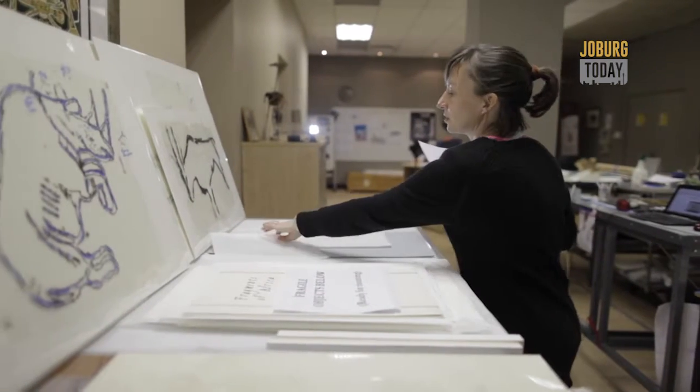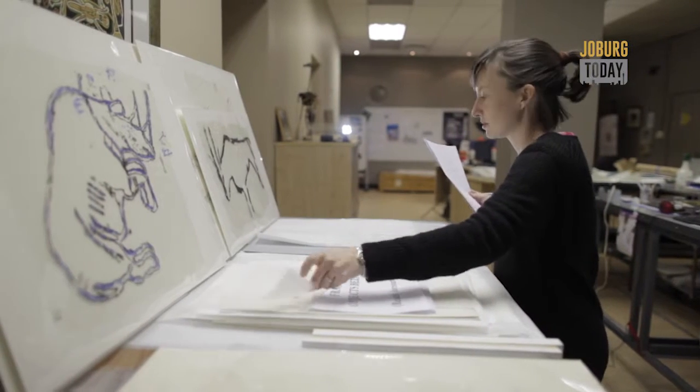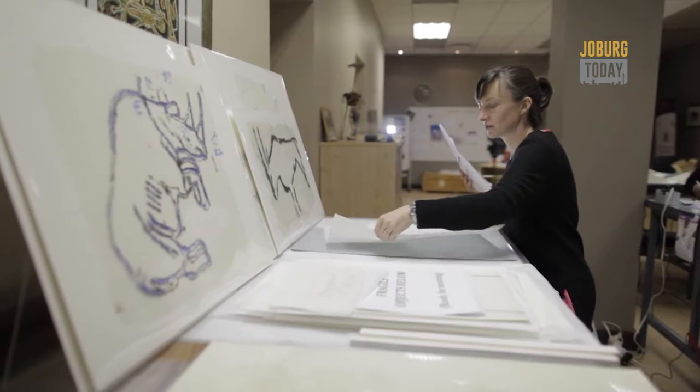A lot of the sites Battiss recorded are now very well-known sites and have been recorded subsequently and worked on subsequently. So his records are some of the earliest records of some of these sites. And having those earlier records to compare to what those sites are like now is a very useful thing.